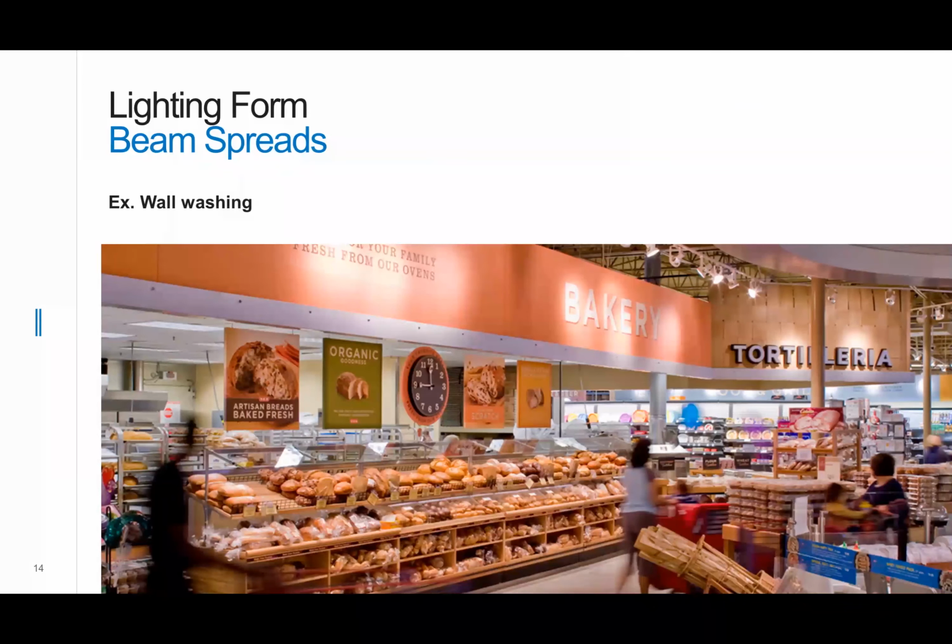Other things relating to form of light: wall washing, or highlighting signage and walls and creating architectural effect with that. There are a couple of different ways of doing that. As you can see in this photo here, they're using spot fixtures to highlight the bakery signage and the different signage on the wall. That's definitely one way to do it.